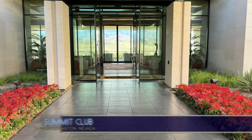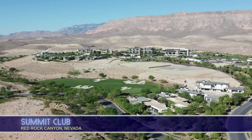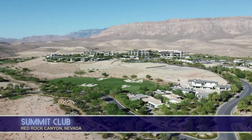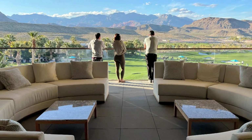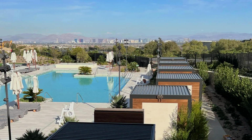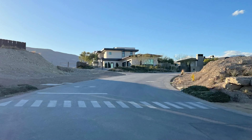The Summit Club is an exclusive residential resort in the Red Rock Canyon, 20 minutes from the Las Vegas Strip. It's rich with amenities, including a Tom Fazio golf course, a spa, and stunning views of both the mountains and the heartbeat of Las Vegas below. The Summit Club's been home to a lot of high rollers and famous faces, from Celine Dion to Mark Wahlberg.